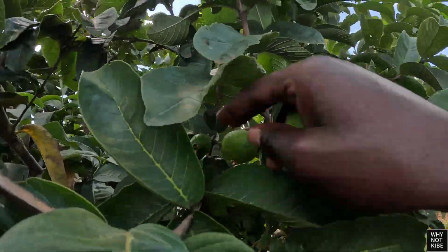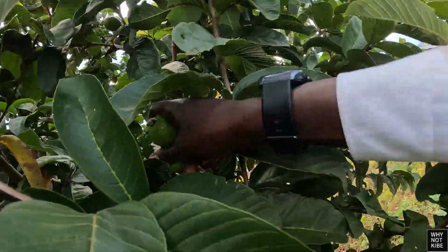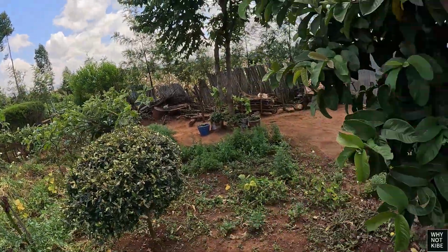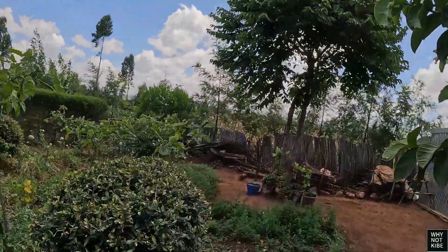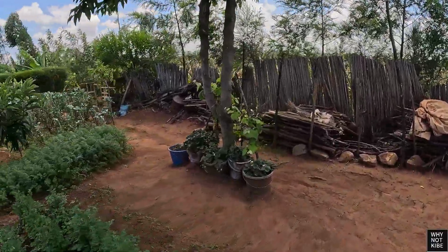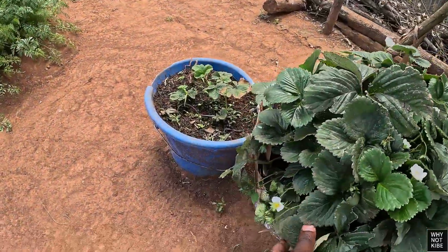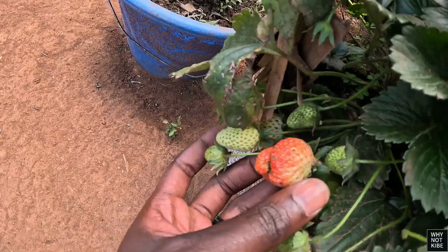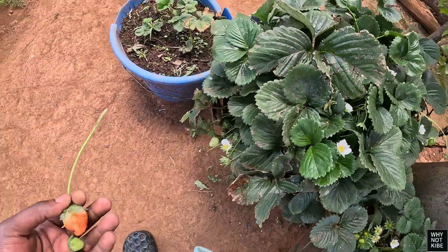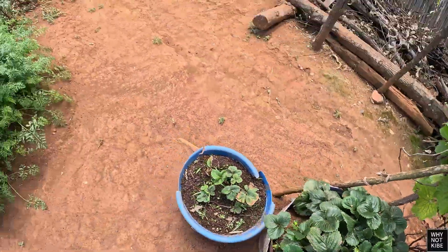Found one. Found some more. Two more. Serious guavas. Among other things, guys, we also have a lot of strawberries here. You see, this strawberry is ready. You can have it. But I can see there's a lot of strawberries already harvested. A lot of strawberries.